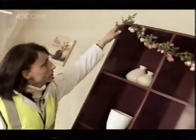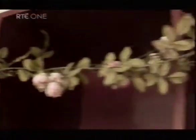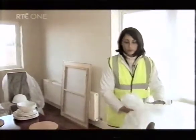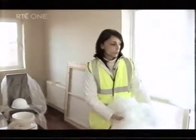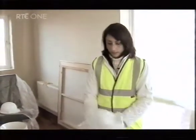We're going to use just a small rose garland here, just to soften the edges of it and make it a little bit more feminine, because it is quite a hard room, the kitchen. We have the choice of charcoal grey or a cream colour, and I felt the charcoal grey would pick up on the worktop and some of the other stainless steel appliances in the room.